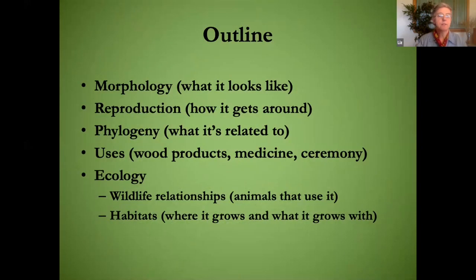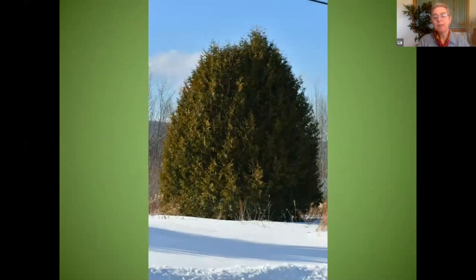So we're going to start by talking about what it looks like, then how it gets around, what it's related to, uses, and ecology. You'll see this outline throughout, and I'll highlight what we're going to do next. So what it looks like, it's a conical pyramidal shaped tree.